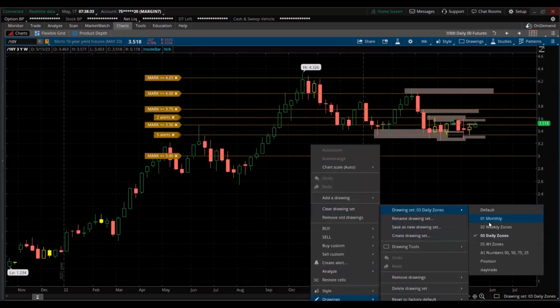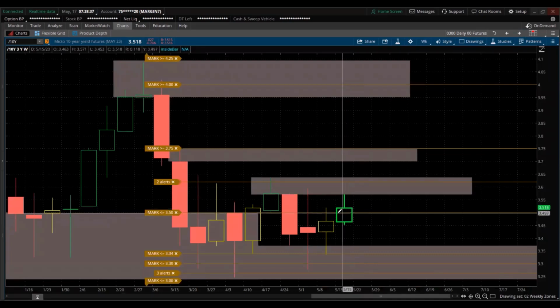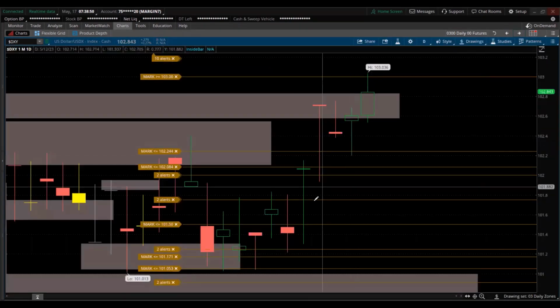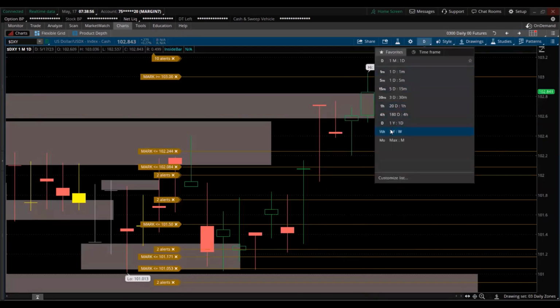The weekly. So look at the weekly here. Took out above that inside candle last week, tested and rejected this large supply zone. Tight consolidation here. The US dollar trending up strong, new high of the week on a weekly.